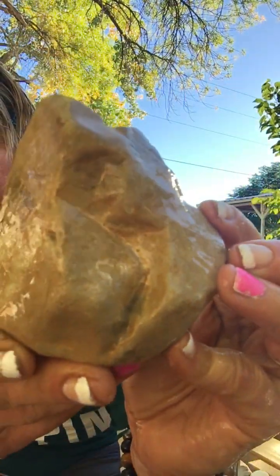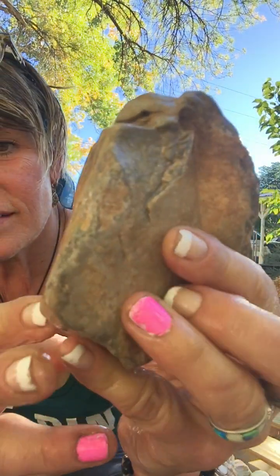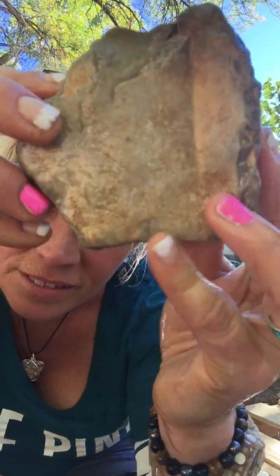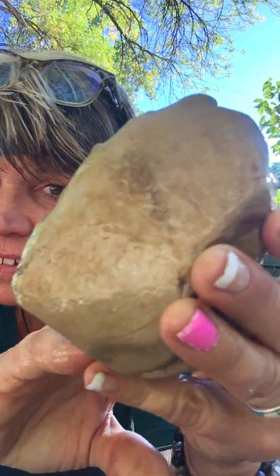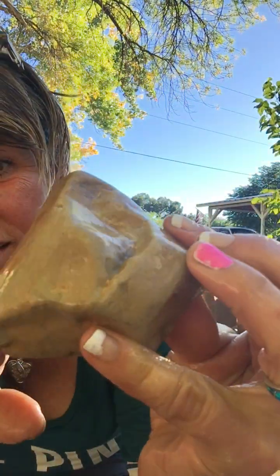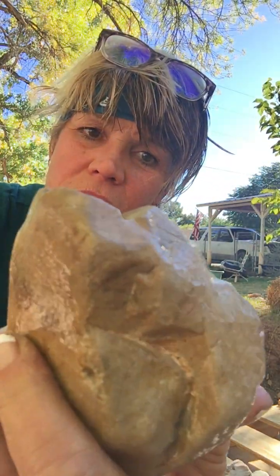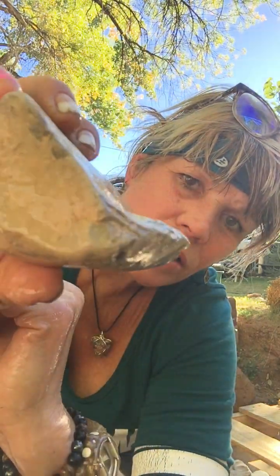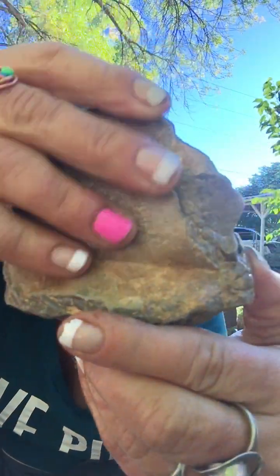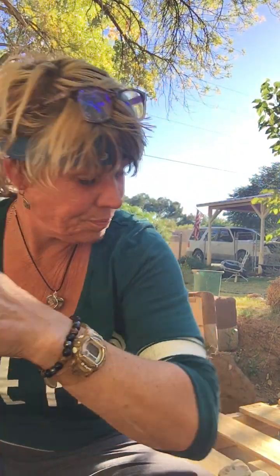Oh, here's another interesting one. This is just real interesting. It could have been something alive. It may not be, but it does look like it was used as a tool. Here, it looks used. You could tell it has wear on it. At least I can. I think I can.